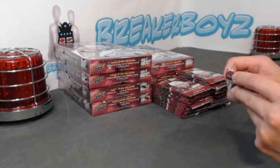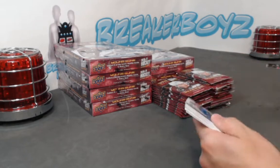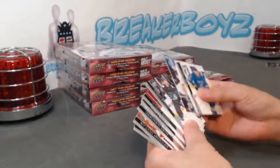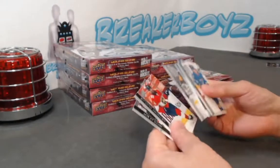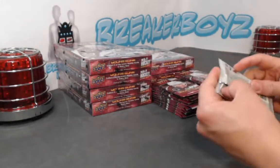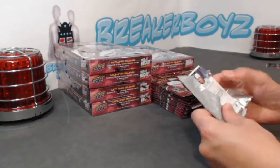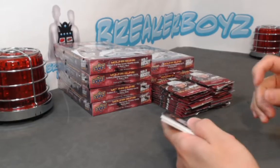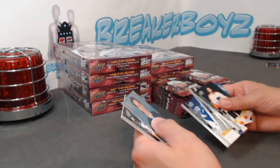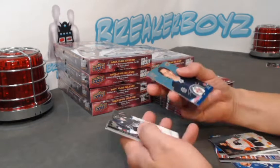Continuing on here. Yep, there we have all beasts again. I believe so, all beasts, fortunately. I was so happy Upper Deck got rid of those on the first two series. I thought they would get rid of them altogether, but they're back.